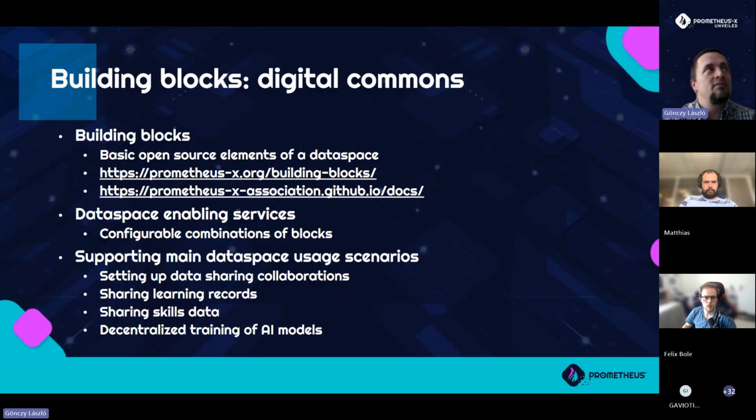So if we go a bit deeper on what they are, there are these building blocks. We have available specifications. So if you are interested, you can check both the more business level and the more technical specification of these blocks. We are now creating so-called data space enabling services, which would be a combination of these blocks, which helps to set up data sharing scenarios. We are doing it with different data sources and different scenarios like skills data sharing, educational data sharing, sharing VR traces, and also the project has a support for the decentralized training of AI models to support the privacy-preserving AI training.